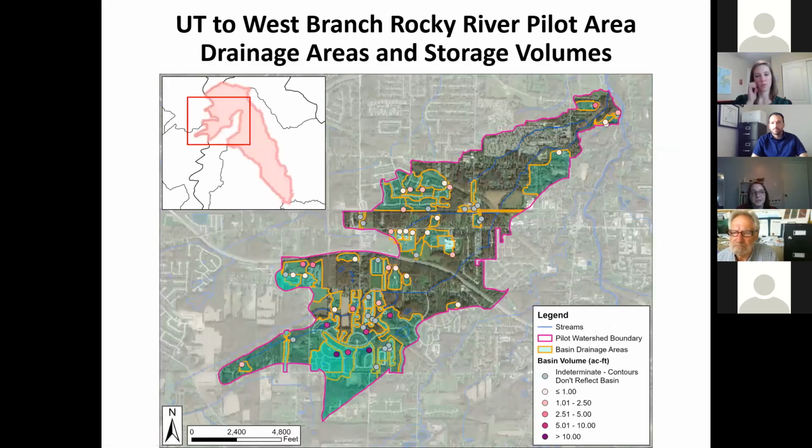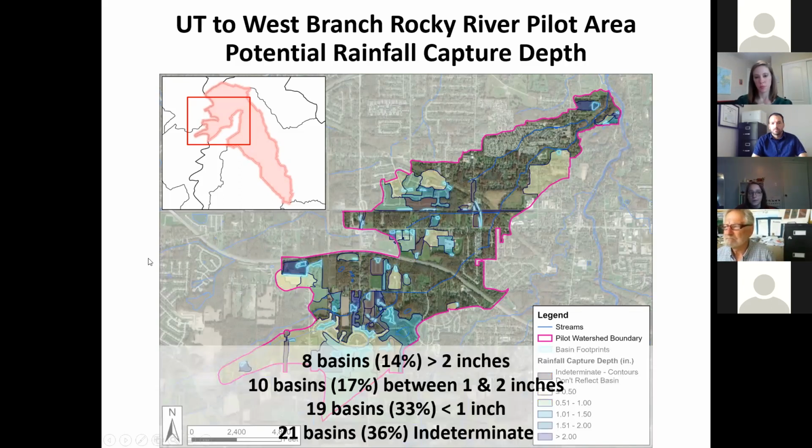In order to calculate the potential rainfall capture depth, we need to know the volume and the drainage area of the basin. So here is our map depicting the basin volumes throughout the subwatershed. As you can see, there are several basins whose volume we were unable to calculate due to insufficient or outdated contour files. But the volumes that we were able to calculate range anywhere from less than 1 acre-foot to a few basins whose volumes exceed 10 acre-feet. From our potential rainfall capture depth analysis, we found 21 basins that had indeterminate rainfall capture, because we weren't able to calculate the volume. But there are 18 basins whose rainfall capture depths were greater than 1 inch, which, as we've discussed, is a pretty good benchmark to identify adequate freeboard.